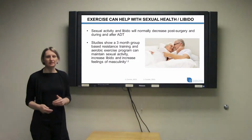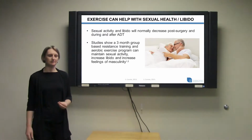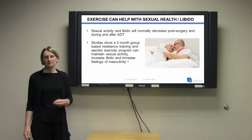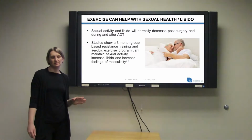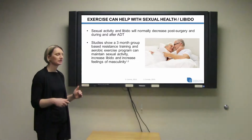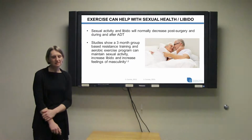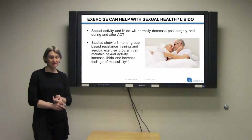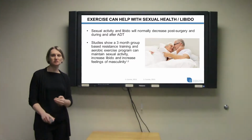One of the other side effects that we commonly see from prostate cancer treatments is a decrease in your sexual health and a decreased libido. So we know that exercise can help to improve this. So post-surgery, during ADT, and even after hormone therapy, normally your sexual activity and libido will be decreased. And what we do know from some of the research is that engaging in resistance training for a 3-month period can help to improve that. So there was one study that showed that the people who were doing the exercise over 3 months versus those who were not were able to maintain their sexual activity. They're able to increase their libido, and they're able to increase their feelings of masculinity just through exercise.